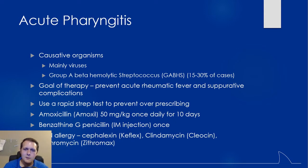The main thing we're trying to prevent here are these suppurative complications, chief among those being acute rheumatic fever, because that can lead to things like cardiomyopathies and valvular issues and whatnot. So because of that, it's really important that we make sure that we treat that to prevent these suppurative complications.